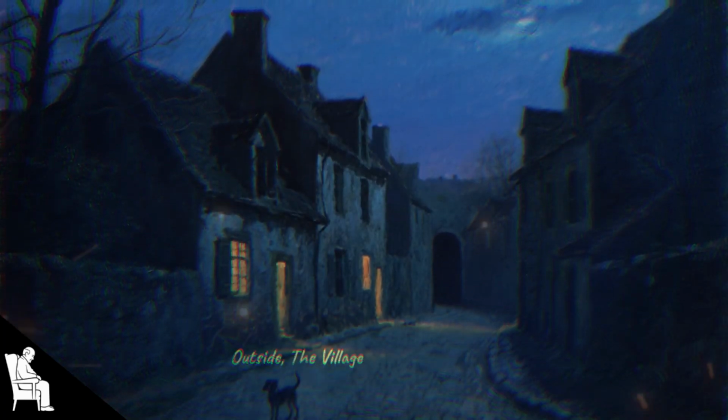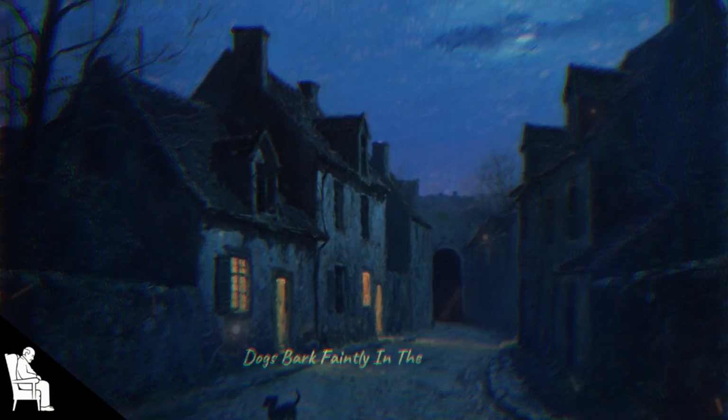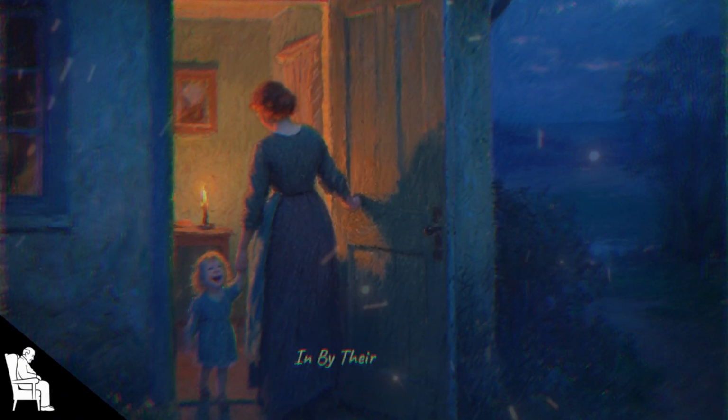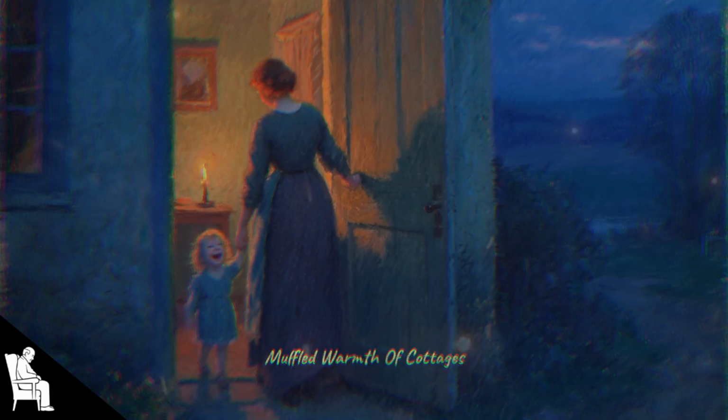Outside, the village has grown hushed. Dogs bark faintly in the distance, then fall quiet. The last of the children are called in by their parents, their laughter fading into the muffled warmth of cottages.